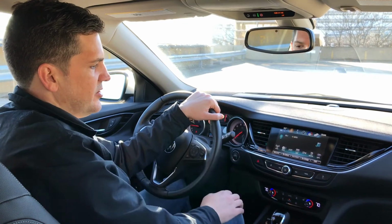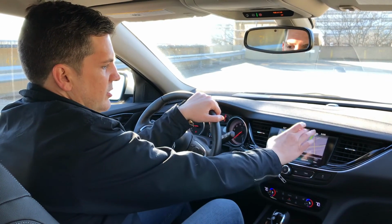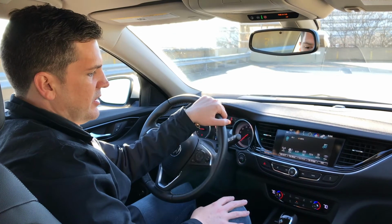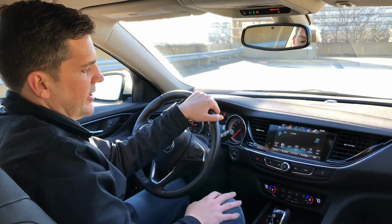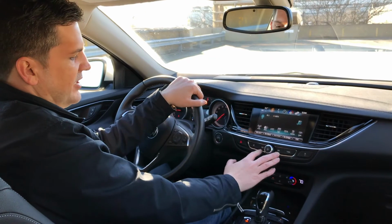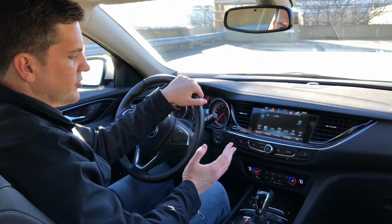The touchscreen's very clean, easy to use. Audio, phone, navigation, climate: you just go right through the icons on the top, very easy to use. This has Wi-Fi, Bluetooth, and to me, again, it's just very easy to use. You can browse like an iPad, just swipe the screen. Down below, volume and tuning. Again, I'd love to have volume and tuning knobs, that's always the way I like to have it, but this works out pretty easy. You can also voice control it.